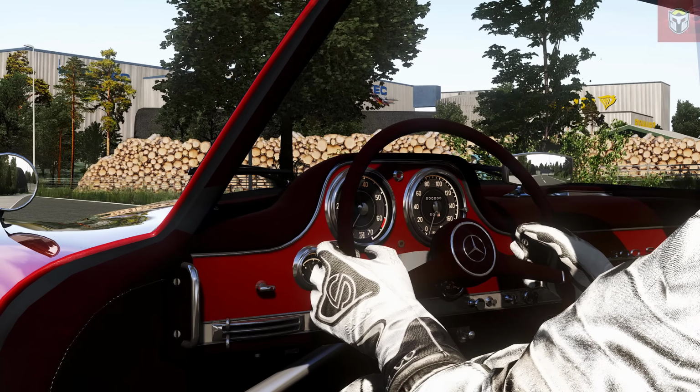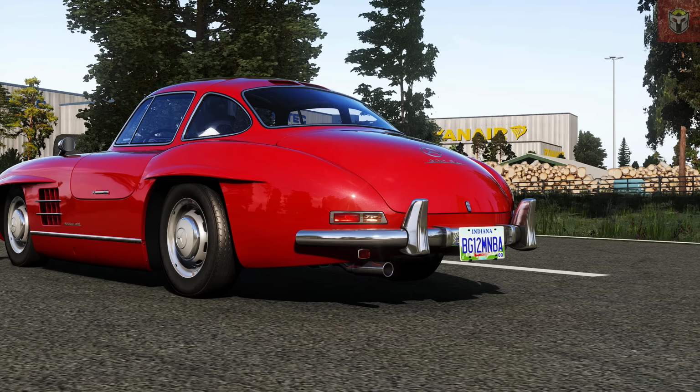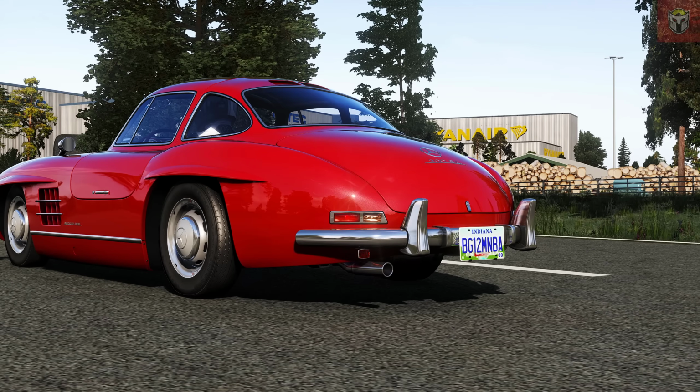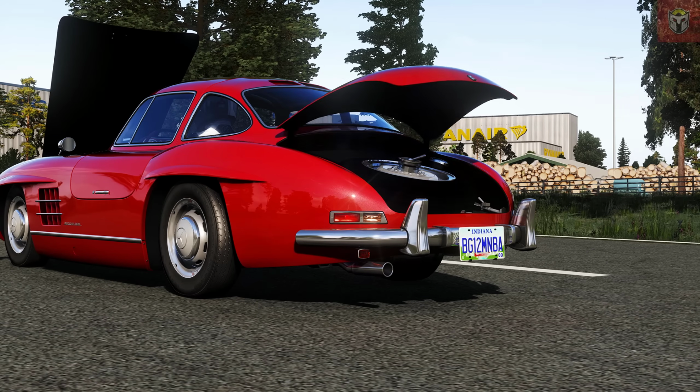When this car was released, it was one of the fastest production cars of its time. 212 brake horsepower, 0 to 60 in 7.8 seconds, 150 miles an hour. But the reason it's at number 5 in my list is because this mod is so beautiful. All of the animations are fantastic.